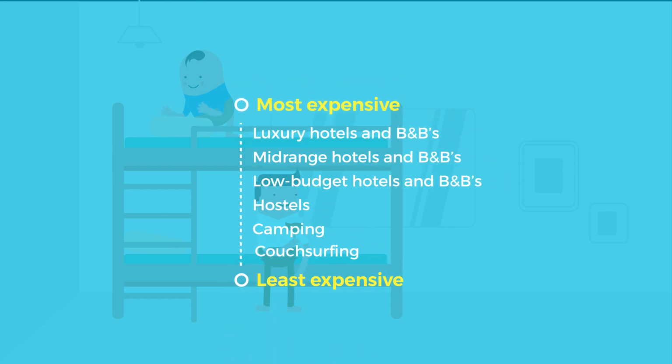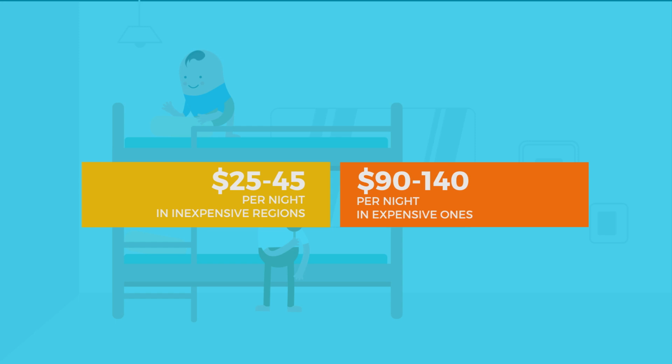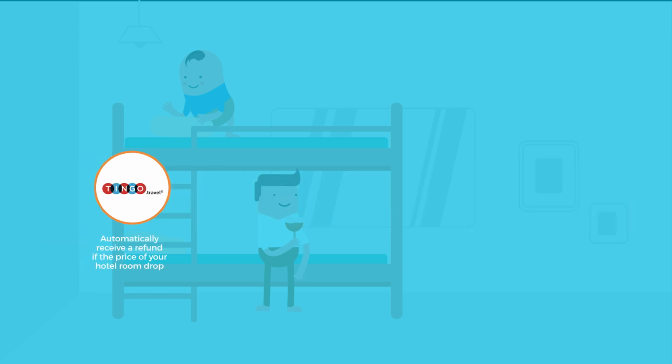For our budget, we will plan $25 to $45 per night in inexpensive regions and $90 to $140 in expensive ones. Check out these applications to find the perfect accommodation in your budget.